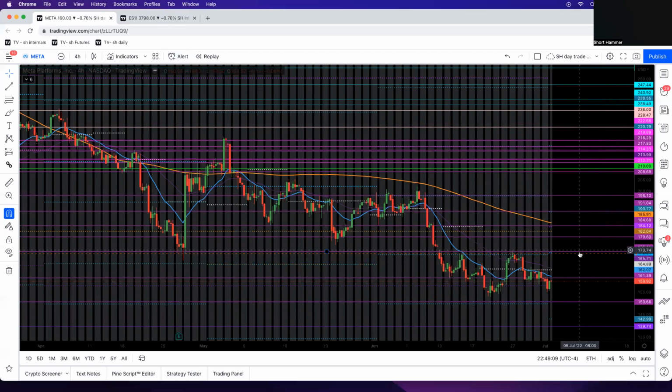If we manage to get above the 173 area, then we have 179.50. But I think if we pull up into the 173, we might see a slight drift back down near the 161, sort of bounce around a little bit. So that's what I'll be watching for on Meta.